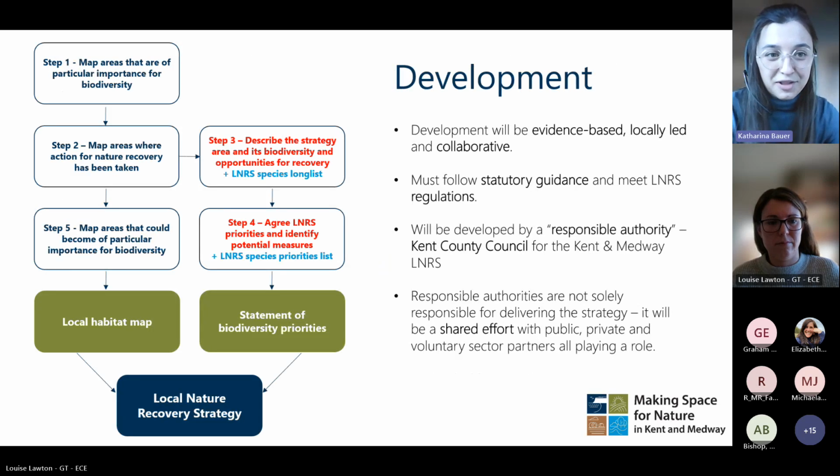Cool. Thanks, Louise. So Louise has gone through this already, but just a quick reminder of what the steps are that we're looking for in the next year. At the moment, we're mapping these areas that are already of particular importance. That's very explicitly said by DEFRA, what they want us to look at for that, so there isn't much room for movement for us.